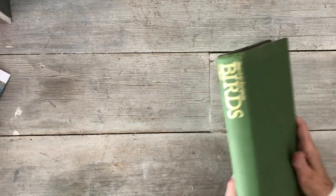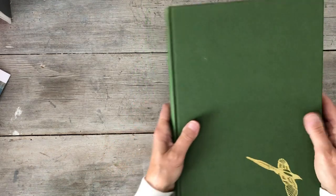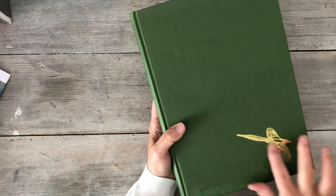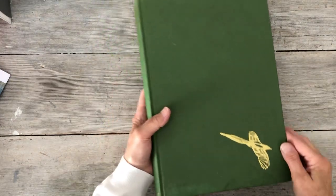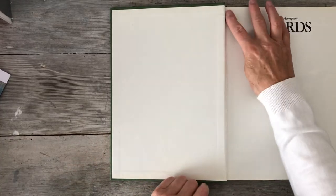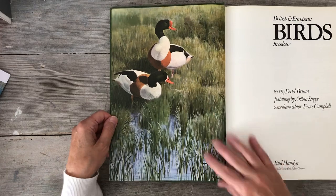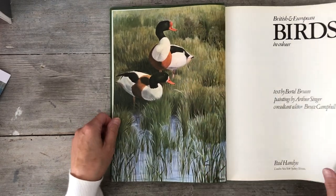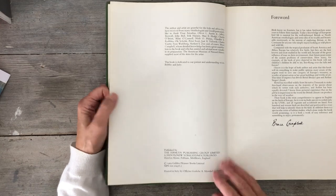This cover is particularly beautiful. It's a very, very heavy book. I'll check to see what age it is, but it's got that gorgeous embossing here in gold. Just thought I'd show you. So there's a page ripped out here. I'm not sure what that was. Probably something like that, which isn't that beautiful. It's just filled with stunning, stunning images.